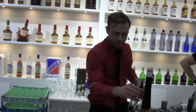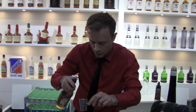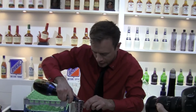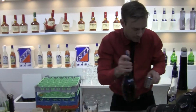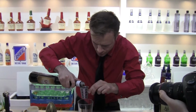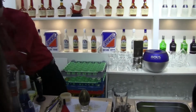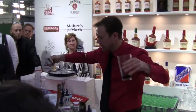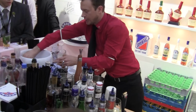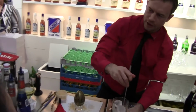And for the sake of you here today, I'm just going to use 1 part of the golden rum, half a part of the dark cacao, half part of the Galliano Ristretto. Very simple. Simply give this a stir over ice. Want a little bit of dilution just to take away the strength of all this straight alcohol, but also get nice and cold. Going to give this a quick stir.